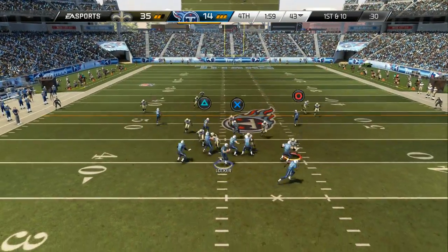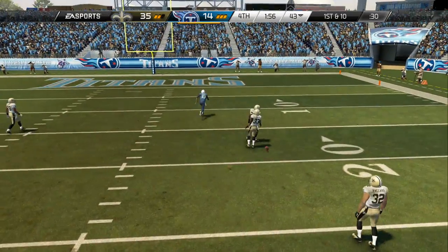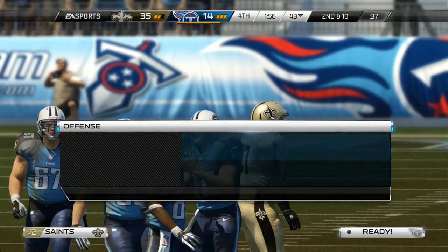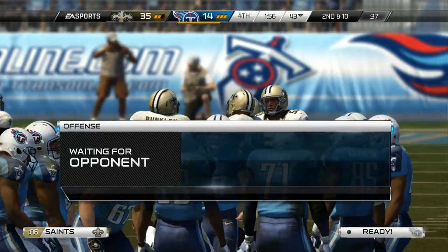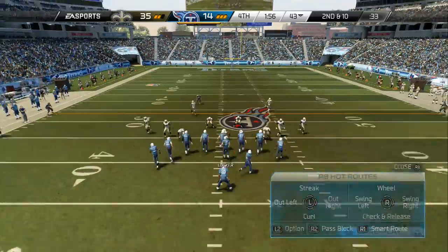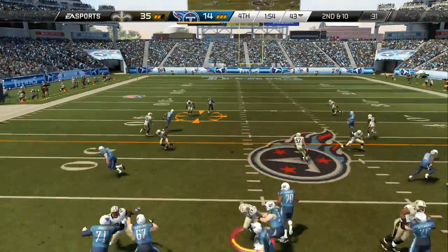Green's in the backfield. Single back set. Jake Locker down the field. Oh, that could have been intercepted, but he couldn't hold on. Well, they go for the bomb, but the defensive backfield was not fooled. Yeah, they were all over it that time, and that was like shadow defense. Wherever the receiver was going, the defense was right next to him. Great job.